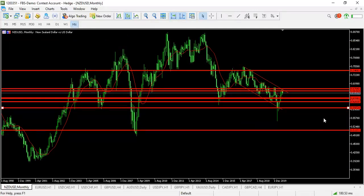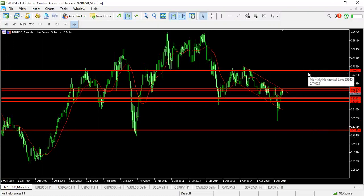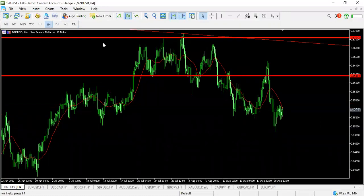Go to monthly time frame. Already have the area here. So from 0.74 all the way to 0.51. Obviously, for such a setup to play out, all of it is going to take some time. So first things first, we wait for the pair to retrace back to 0.66225 or 0.66250.